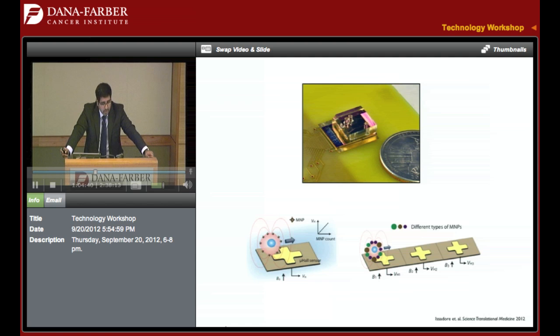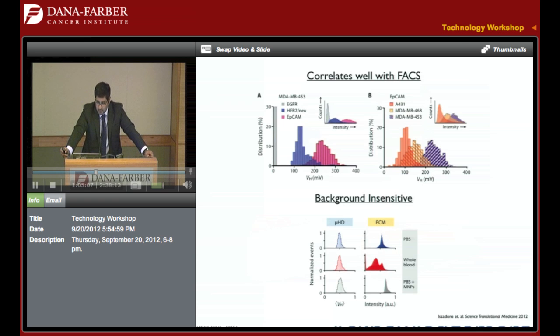We got a little more elegant this time because now we were able to achieve true multiplexing because we were able to actually load them with different types of nanoparticles. So we're able to resolve these individual markers within the cells. The chip itself is about the size of a quarter and rather inexpensive to produce, so it obviates the need for bulkier equipment such as optics and centrifuge. Not unlike the micro-NMR experience, there was a lot of preclinical, obviously, correlation.